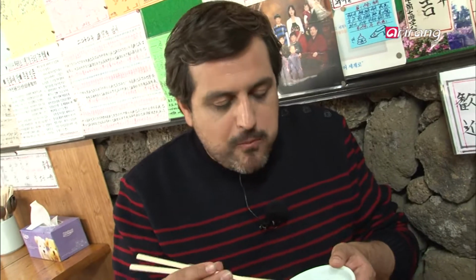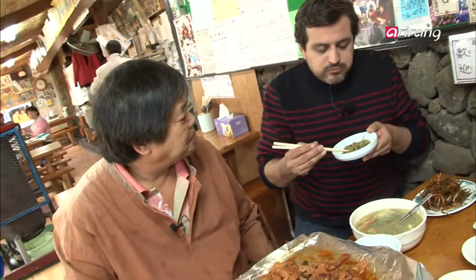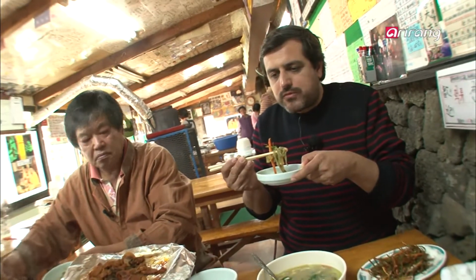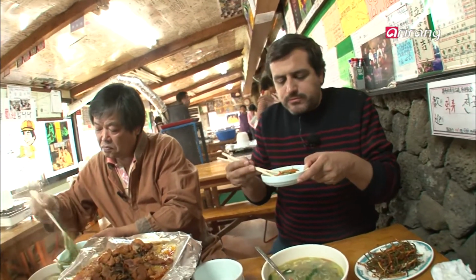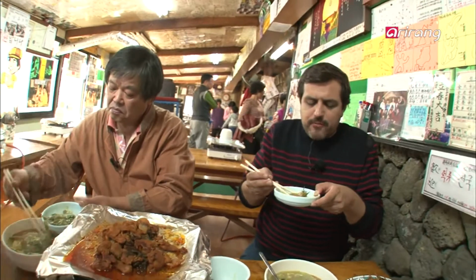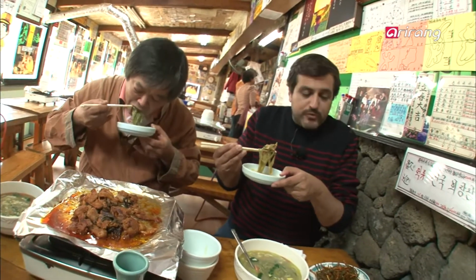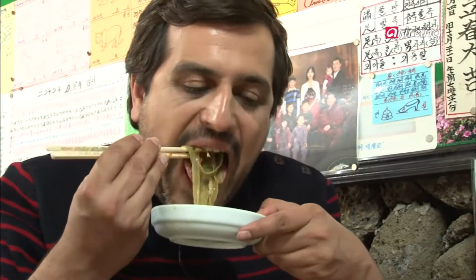Wow. And this pork is not, it's lean. It's not greasy, not oily at all. So it's really nice. And I can promise you that the match with the pork, the grilled pork, it's perfect.